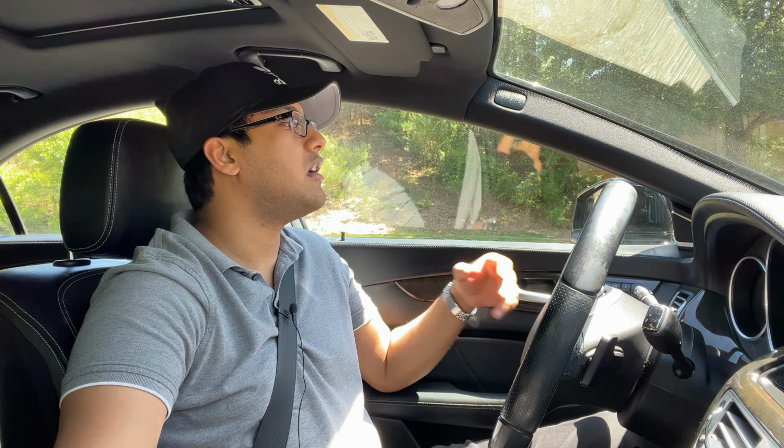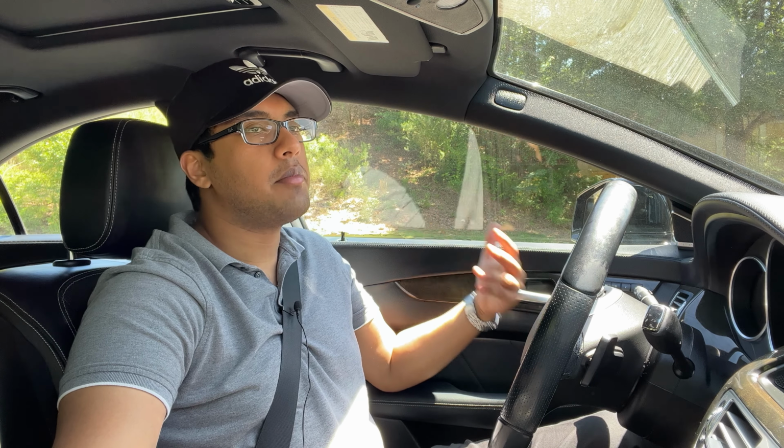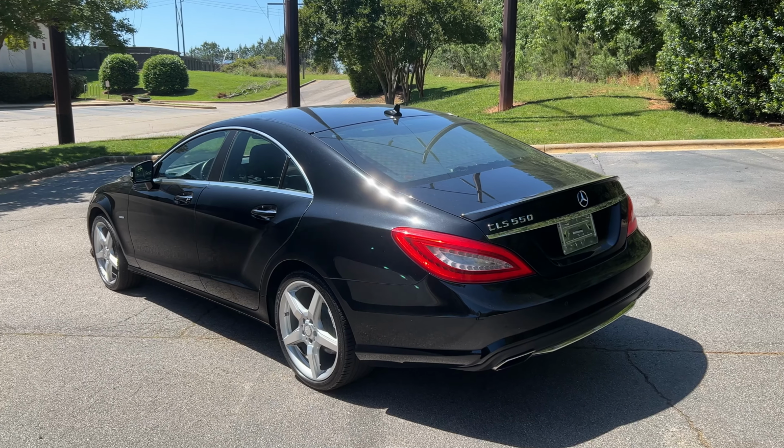I would want to take the swirl marks out. I would want to retint it. And that's the other thing. You have to find a reputable shop to do all this stuff with. So that's something else to keep in mind. So none of that is going to be cheap.